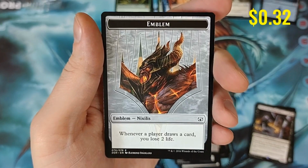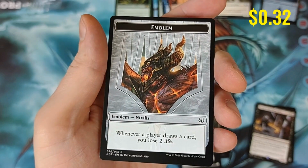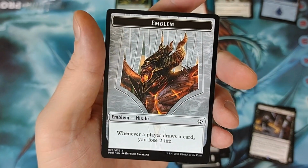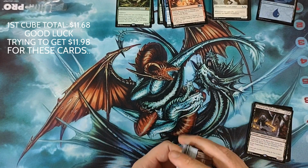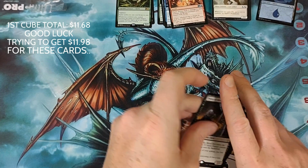Oh, cool. We got Nyxalis, the Planeswalker. So this is probably like a Planeswalker deck or something, but no Nyxalis. Wow, thanks, MJ Holdings. Make sure you just, you know, rip me off every time I crack one of these nowadays. I'll spread the good word.